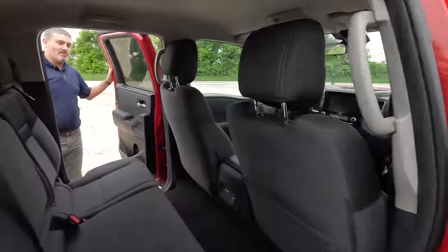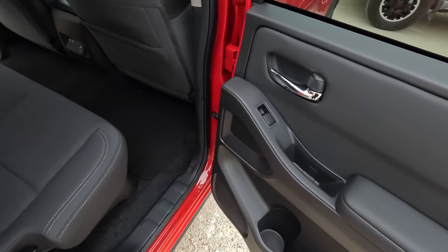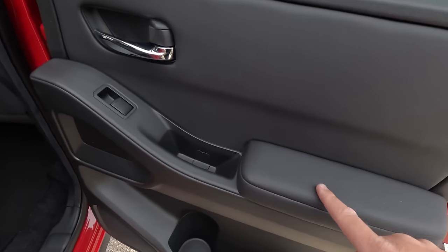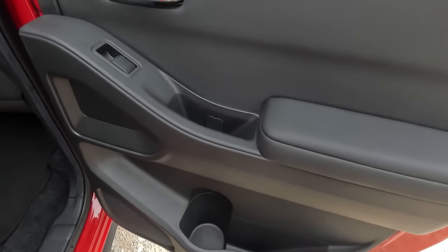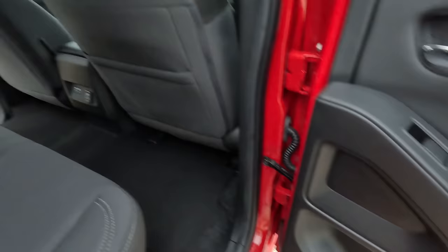All right. Moving on to the rear of the Frontier, Brian. The door opens quite enough, I'd say. Yeah. It's a small door. You do get a non-padded door sill. You do get a padded door rest, and the door pull does not go through, so you can actually drop something, a phone, in there or something like that. And a nice big water bottle spot. Very handy and very convenient.